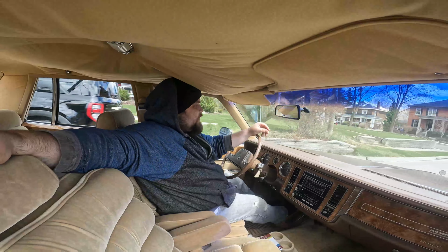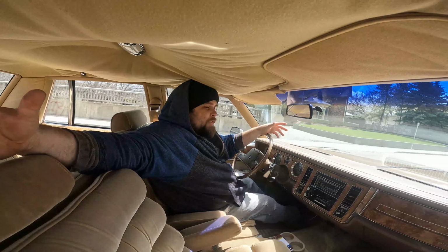If you ever get a chance to drive one, make sure you do, because they are super comfortable, super quiet, super nice.